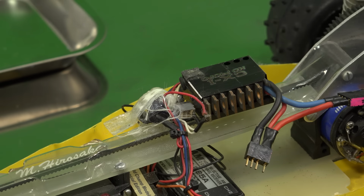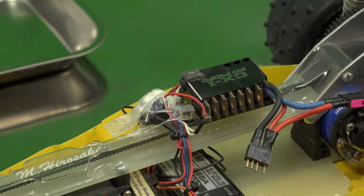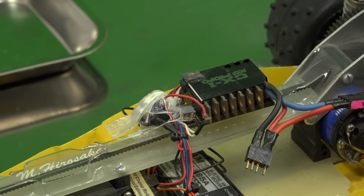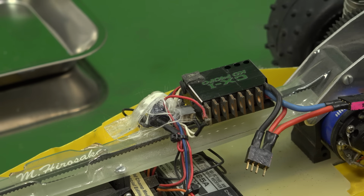Obviously, these are the original brushed speedos where you can see the tops of the FETs sticking out the top, which is your transistors, which do the switching to give power to the brushed motors, which, of course, nowadays we are on brushless and we don't have to deal with that anymore.